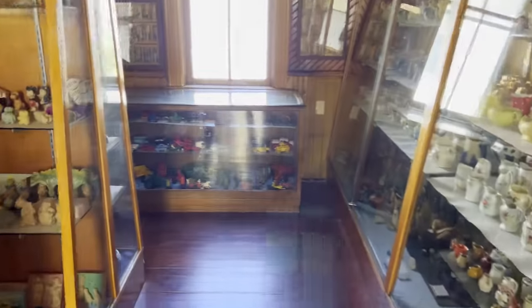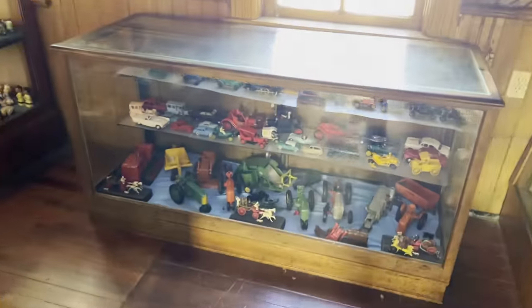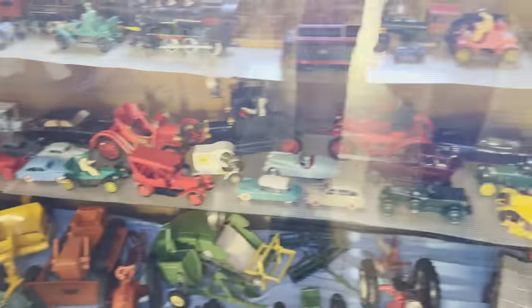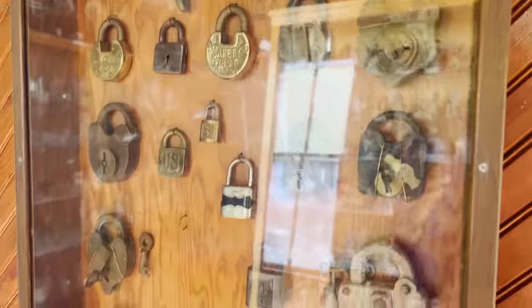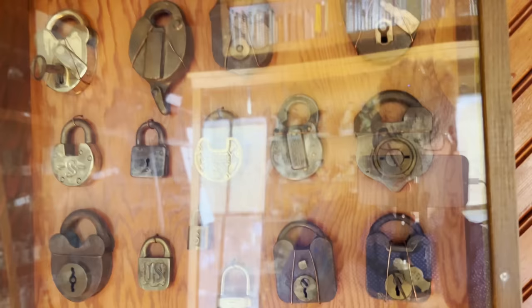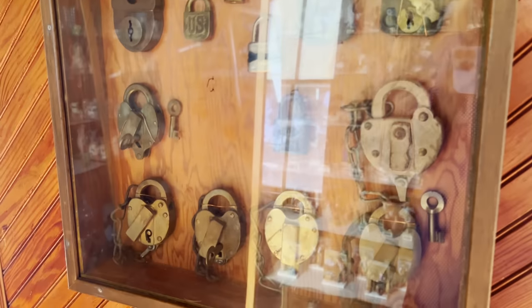There we go, this is more up to my speed. Here's the cool stuff. Toy cars. Here's a bunch of cool old padlocks. I've got two totes clear full of old brass and steel padlocks, really old stuff. I need to do something with that stuff rather than just leave it in containers.